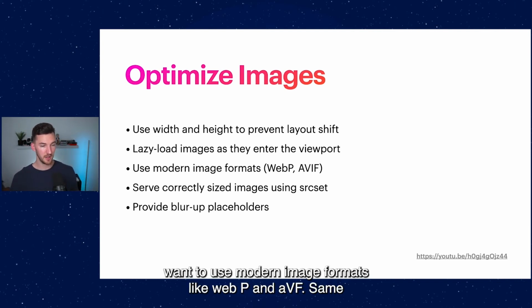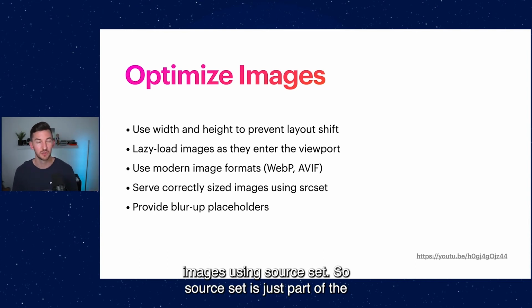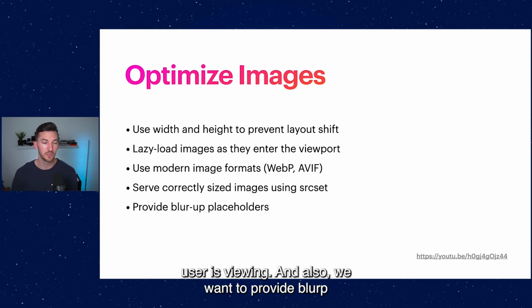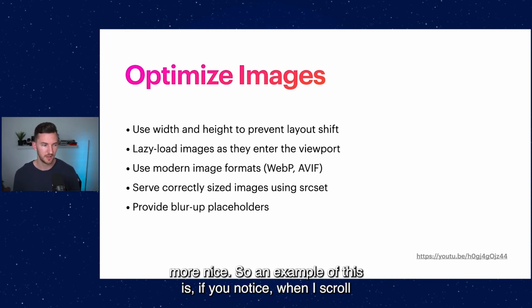We want to use modern image formats like WebP and AVIF, same quality, but lower file size. We want to serve correctly sized images using srcset. So srcset is just part of the HTML spec for images, and it allows you to serve up different variations depending on the device and viewport that your user is viewing. And also, we want to provide blur-up placeholders to make that loading experience a little bit nicer.